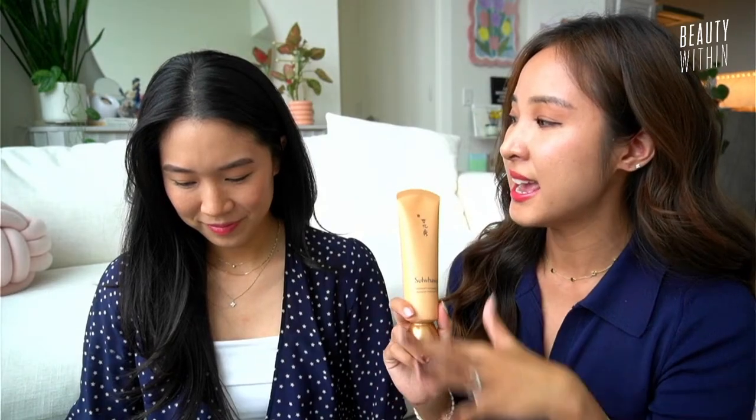These have been a saving grace. And then at night, I've been using the Solwesu, because we went to their event and they had a bunch of masks. Ro had it in her bathroom, oh my goodness.